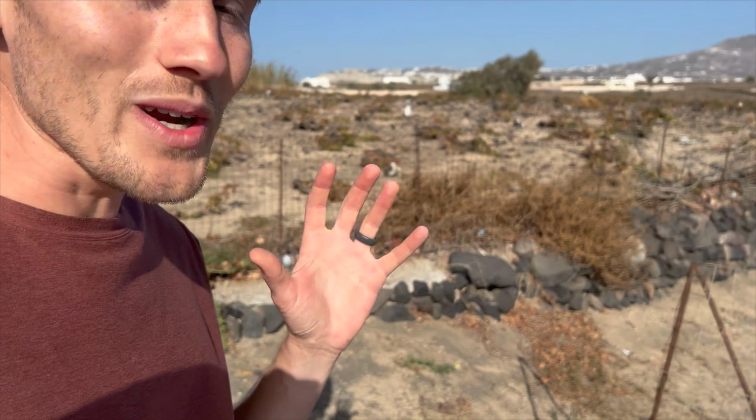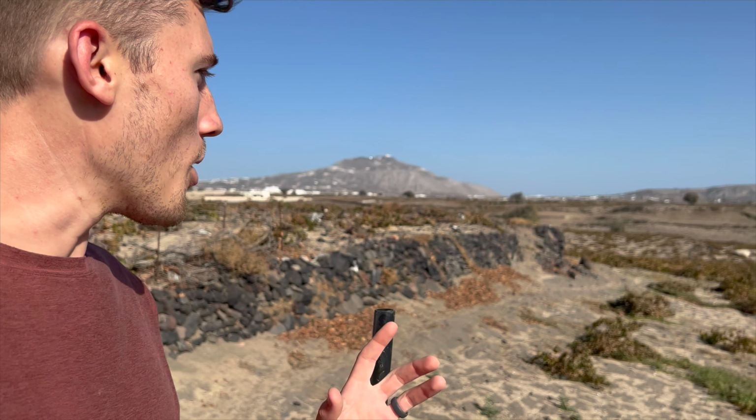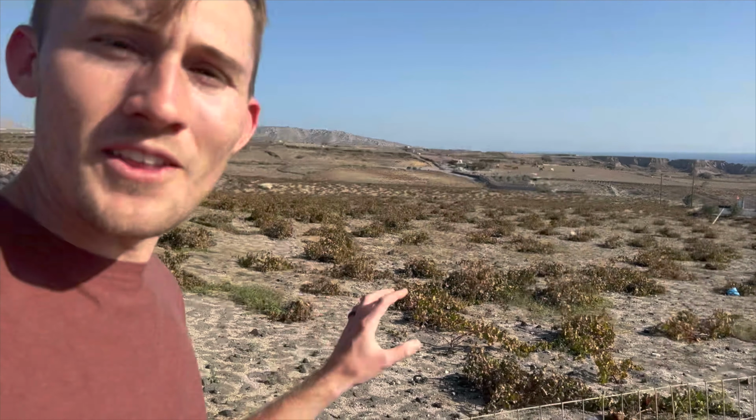So we took a quick pit stop because we saw something I think is really interesting about Santorini. This is a grape growing region, wine producing region, but the vineyards look very different than anything I've ever seen before. So rather than the trellises that we have back home in California or pretty much everywhere else I've seen that's growing grapes, they grow the grapes on the ground.